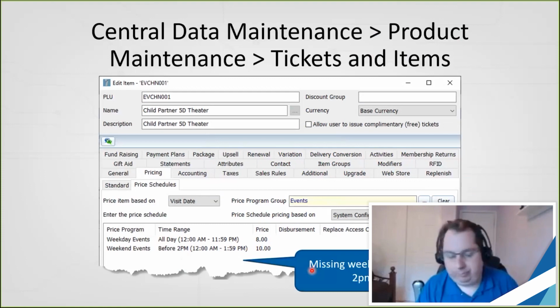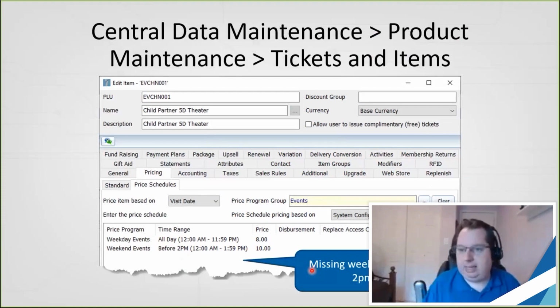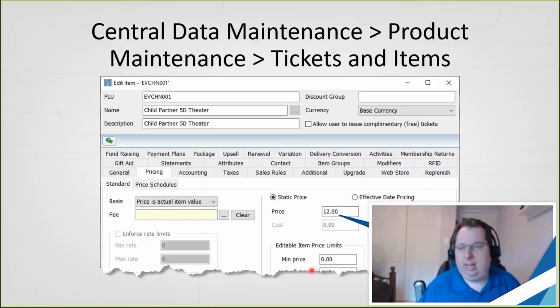No problem. If you were using Galaxy, if we had a hole in the price schedule, we would fill it in using the base price. Connect does the same thing. So because my price schedule has a gap of weekends after 2 p.m., it's going to fall back to that base price, which is $12.